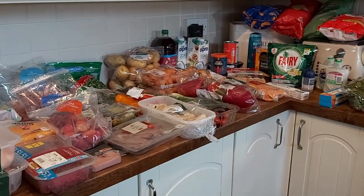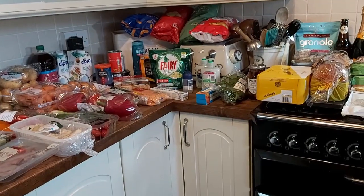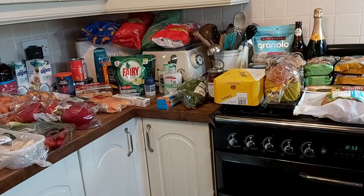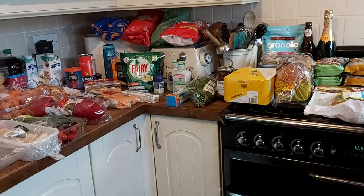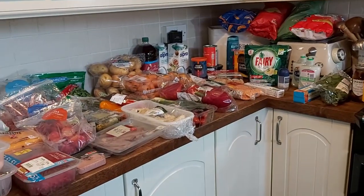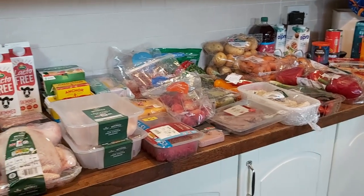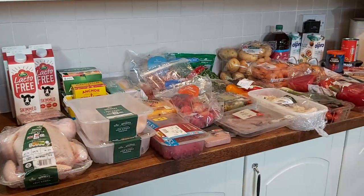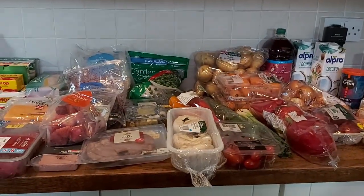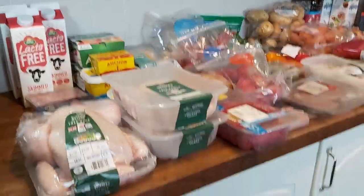Okay, so here's the sweep of what I bought. It is quite an expensive shop, and I think that things are just getting more and more expensive actually. So this was £152.98. Now some of this is stuff that's going to last quite a while, so I don't mind spending that much, and also some of the meat will go into the freezer, and I've bought 3 lots of lacto-free milk, because I just can't get that locally. So anyway, let's have a look at what we bought.